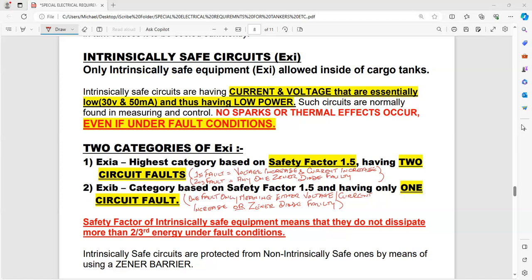So EXI rated equipment will be having current and voltage reduced so low that your power, which is part and parcel of release of energy, is also kept low. So in an EXI rated equipment, your current is limited to 50 milliamps, and your voltage is limited to a maximum of 30 volts.